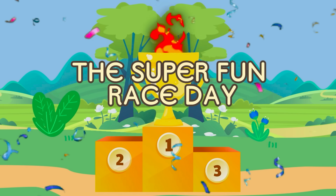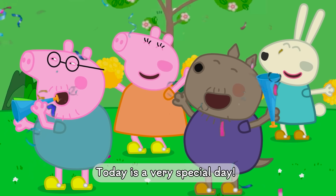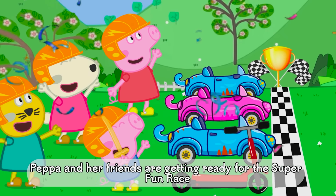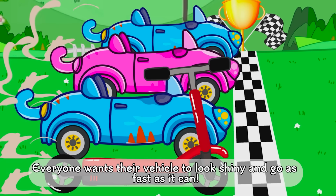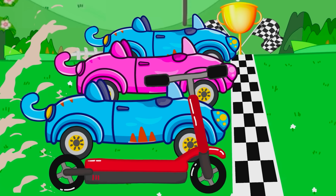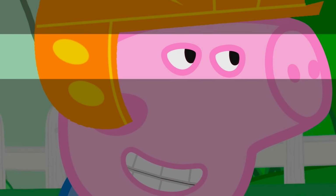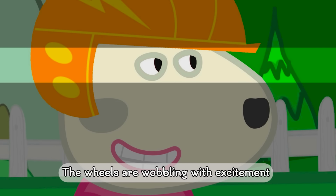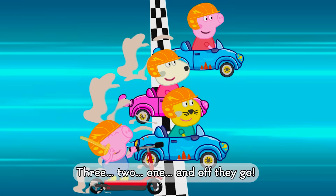The super fun race day. Today is a very special day. Peppa and her friends are getting ready for the super fun race. Everyone wants their vehicle to look shiny and go as fast as it can. Everyone is in position. The wheels are wobbling with excitement. 3, 2, 1, and off they go.